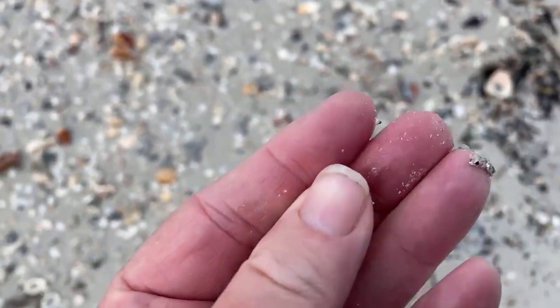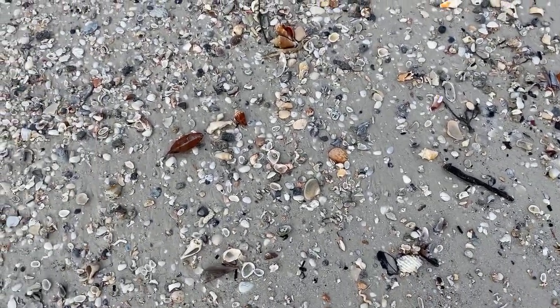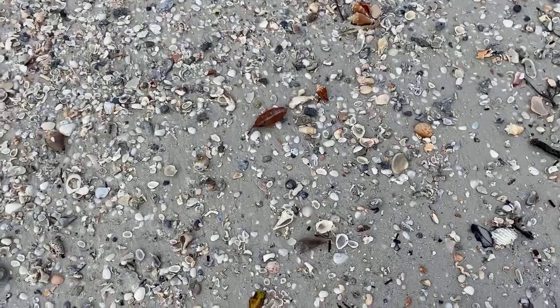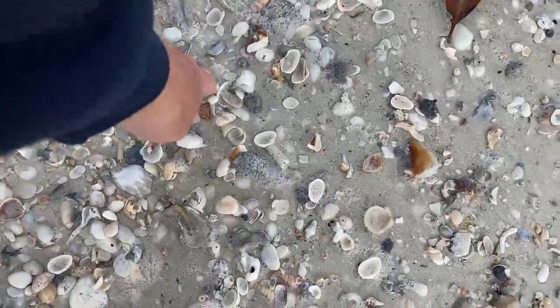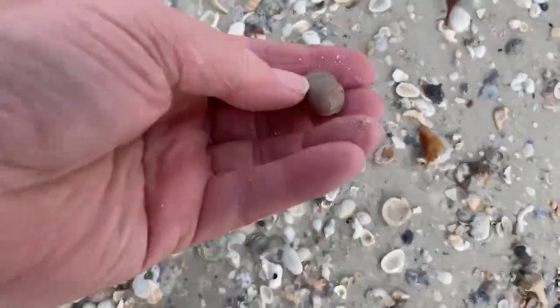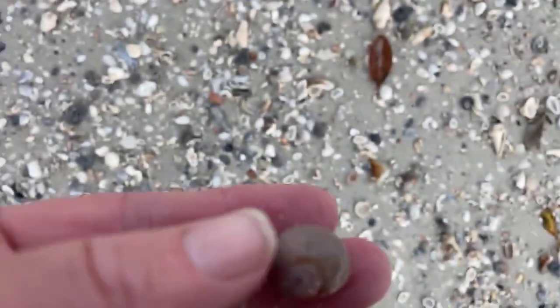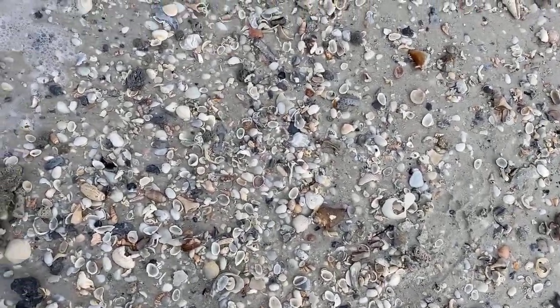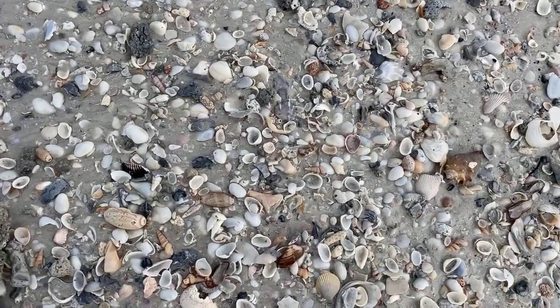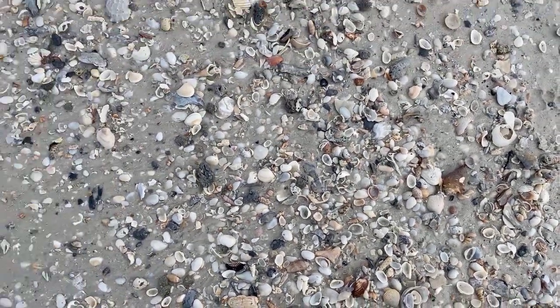Little moon. Thought I saw another little moon shell down here. Just rolled in with the waves. Another little moon shell. See what I mean? You can just keep looking in the same spot over and over and keep finding new shells. Especially those small ones.